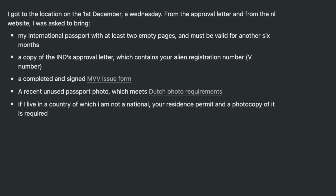And also, if I live in a country of which I am not a national, I was requested to bring a residence permit and a photocopy of it.